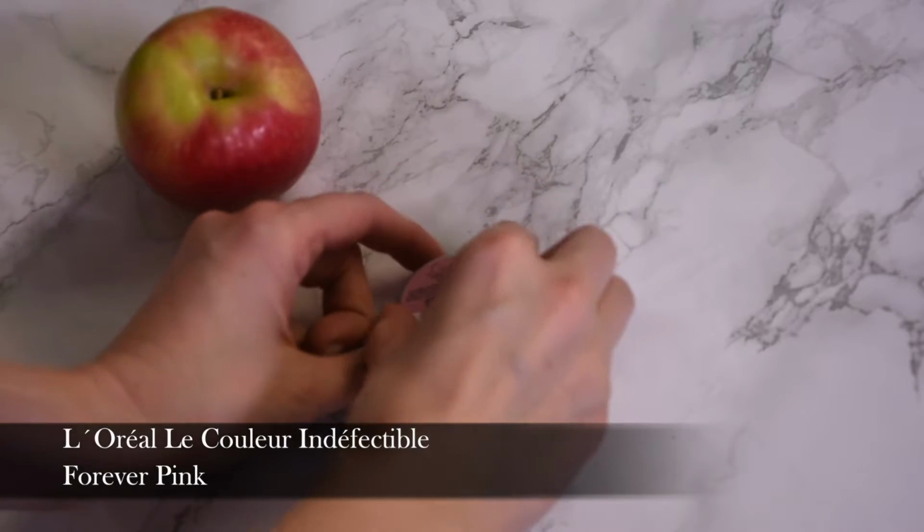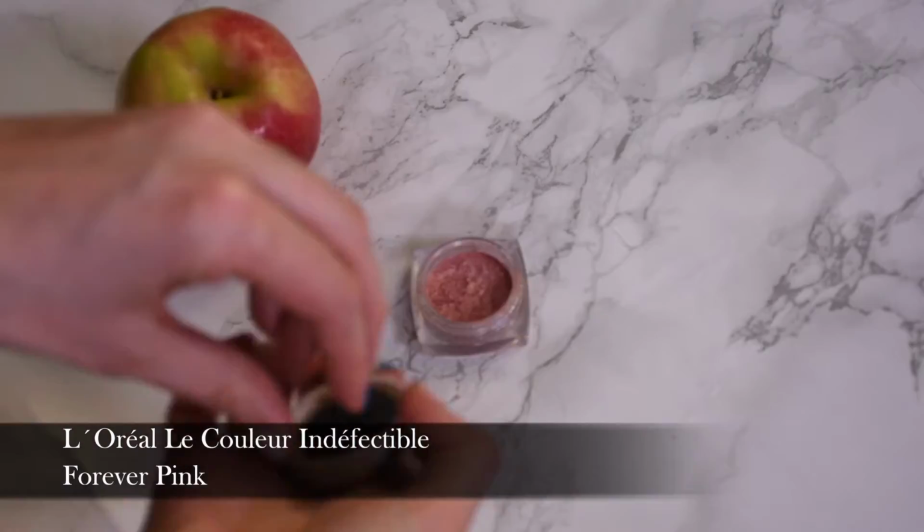For the eyes, I'm using by L'Oréal Le Couleur Indéfectible Forever Pink. It's like a pressed pigment, very shimmery, very pink. This is quite a challenge because I don't have too many pink eyeshadows. I'm absolutely not a pink girl, as you're going to see when I'm finished with this look.